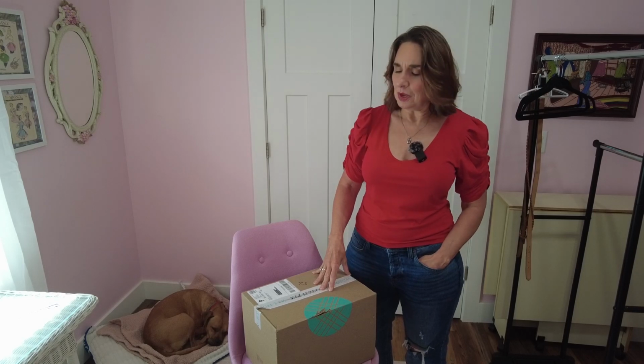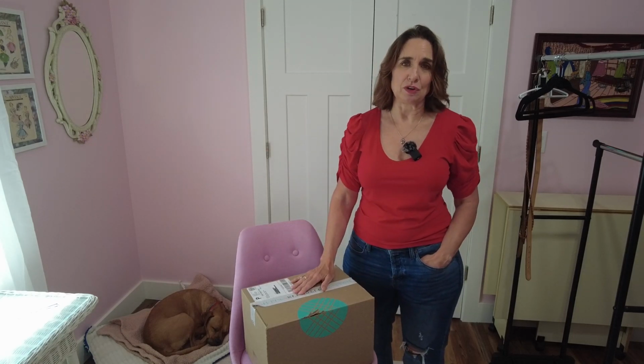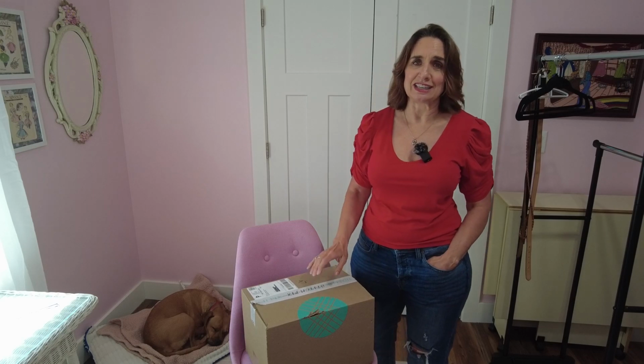Today we have one of my fan favorites. It is my Stitch Fix box for the month of September. This one, I'm not really sure what's in here. It's been a while, or at least it seems to me a while, because so much has happened since I looked at the preview on this one. So we're going to get a look at that together.